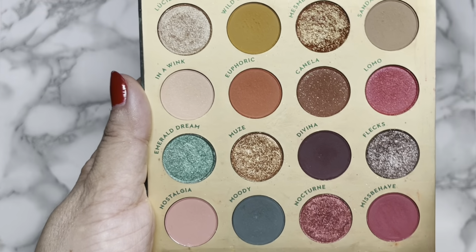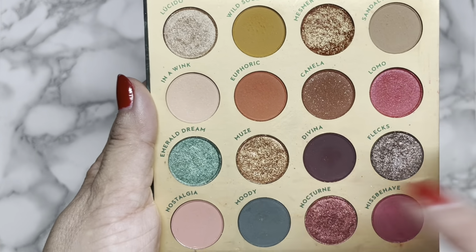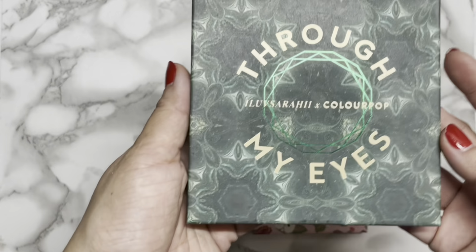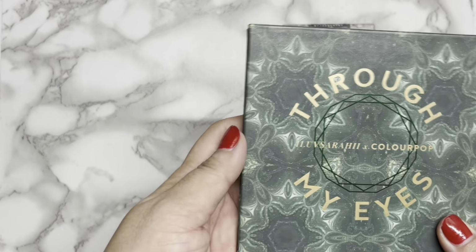So usually what I did is when I was using this Euphoric, I used it together with Muse. And then for the Emerald Dream, I was using this together with another eyeshadow palette where I have a green shade there. And then I put that as my topper.